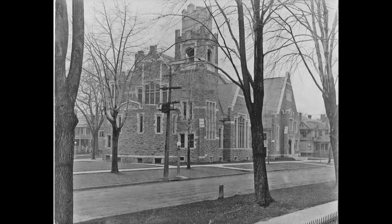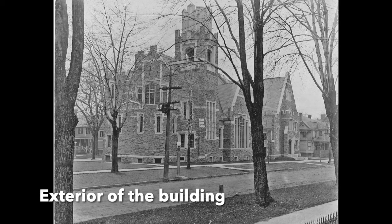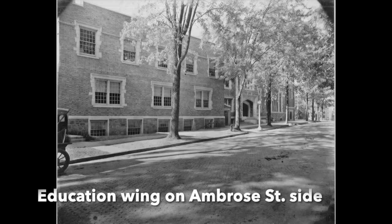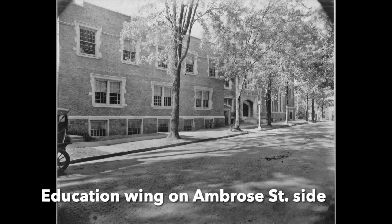The final design did not follow the original plans. On the Ambrose side, the Sunday school building extended to the west was elongated. The portion to be built to the west on Jones Ave side was never built. And here we have additional pictures of the exterior of the building.